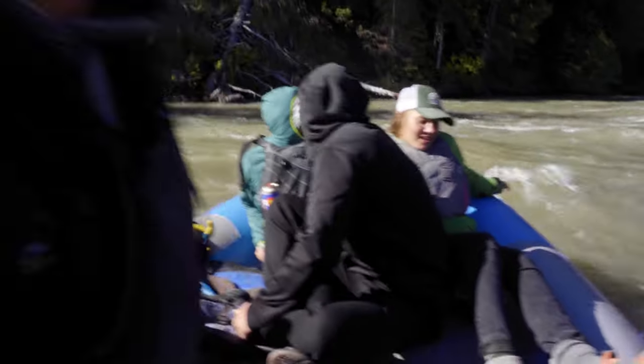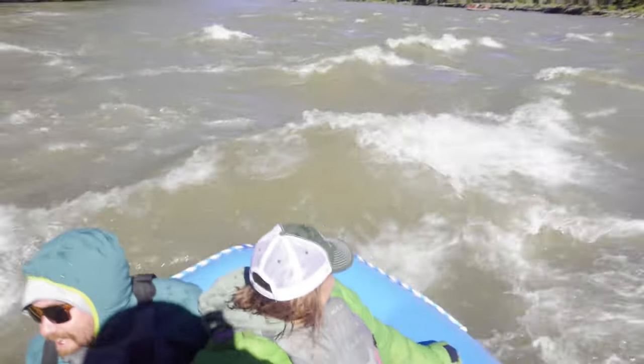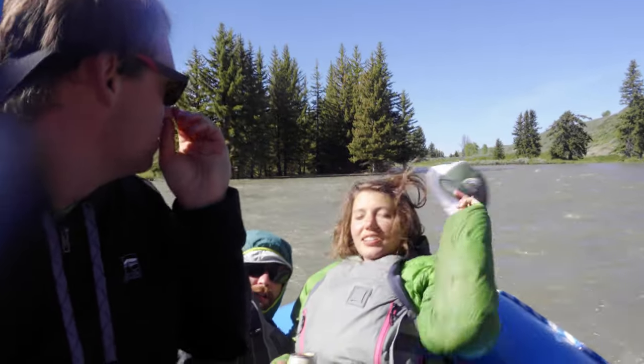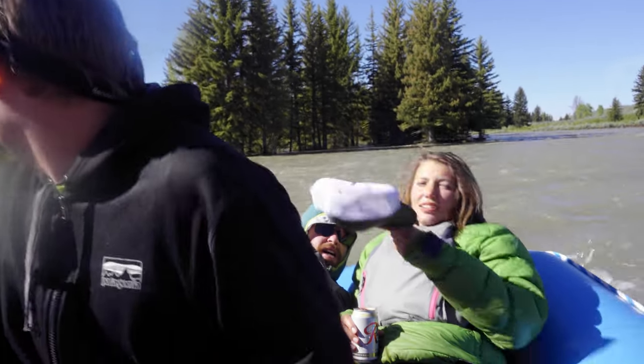White water. Came out of nowhere. I'm awake now. Strainer. All right, we're in hour four, and at this point in the trip, you want to be very careful because the river's come up so much it runs through the forest. You have to choose the right channel or you could run into a strainer.